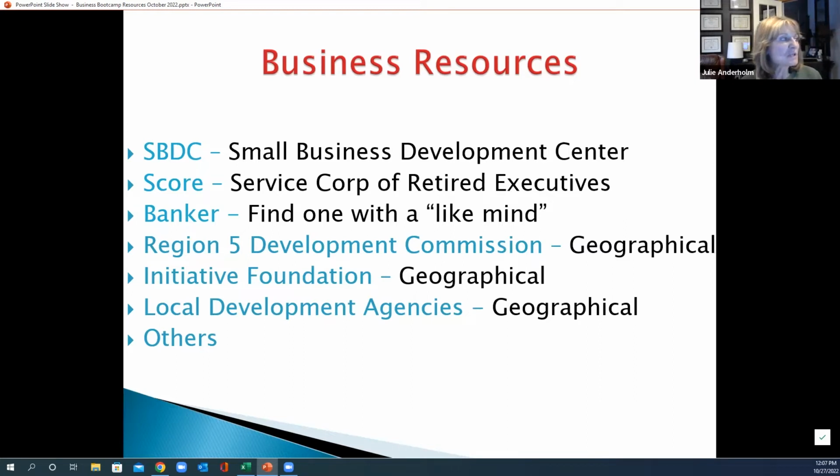You can see that the next 3 line items, Region 5, the Initiative Foundation, and local development agencies, have the word geographical behind them. Many of these agencies are based in a city, a county, or multiple counties. So you have to reside in that county or in that city in order to be able to utilize those services. I have a list of those in our local area, but depending on where you're located, you might have to do some research on a county or city or multiple county basis in order to see what services are available to you and where your business is going to be located.